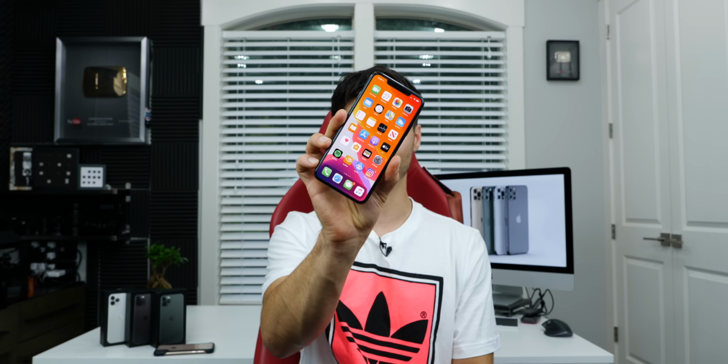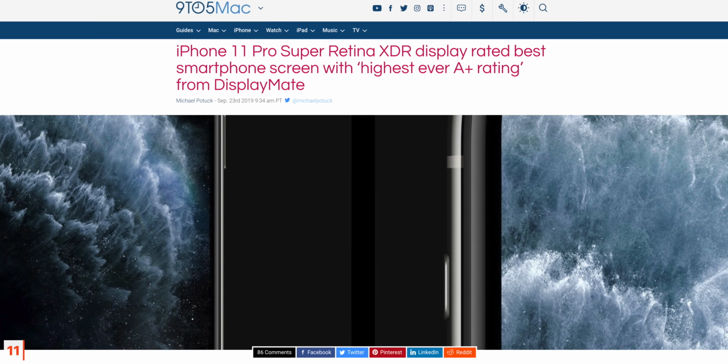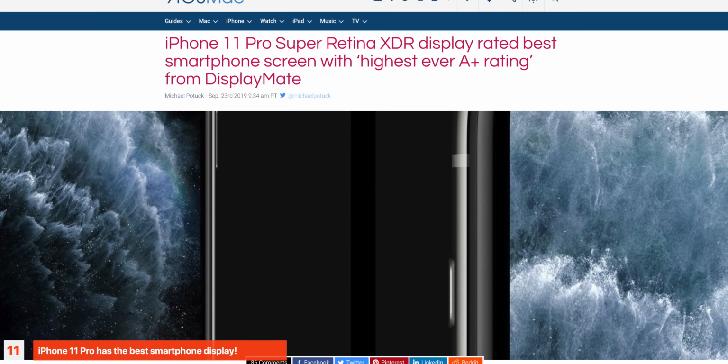And Apple has done it again. The iPhone 11 Pro has the best display ever in a smartphone. According to DisplayMate, they've tested it against every other smartphone, and this is simply the best. Samsung's latest display technology plus Apple's color calibration techniques equals a deadly combo. And I can't wait for micro LED. This is simply the best that OLED can get right now, and past that, we'll see with micro LED. I'm very impressed.